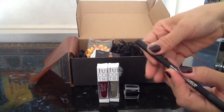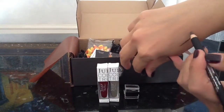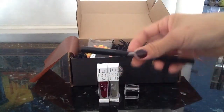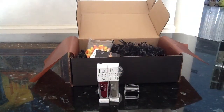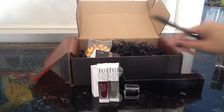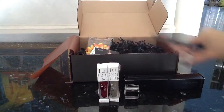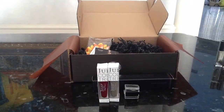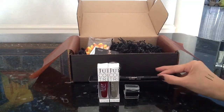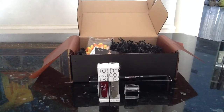My only concern with the liners, the crayon ones, or the pencil ones, is that they seem to smudge when I use them, even though they say they're waterproof. I noticed that with the Mally one. I've noticed that with the Starlux one. Just anything and everything that I've tried seems to have that. And so, I haven't been really using a whole lot of pencil eyeliners.